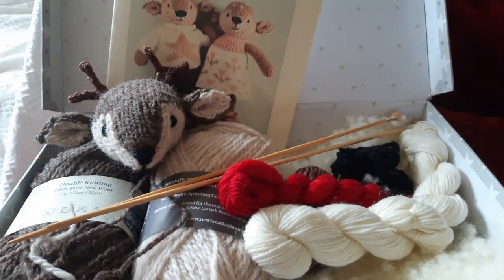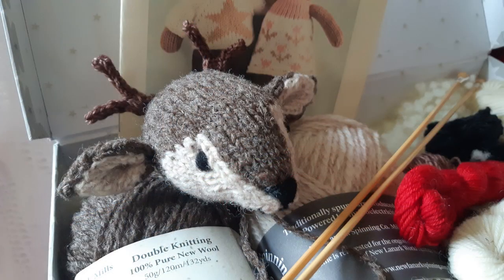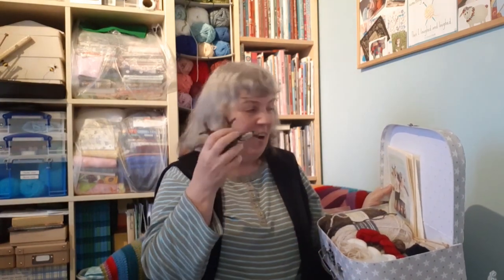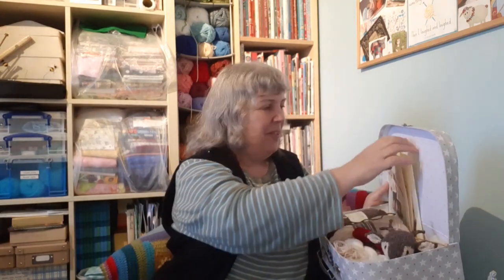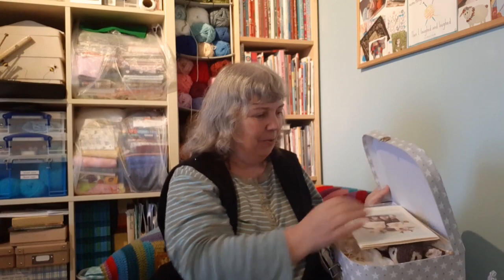started on it. So far I have got a reindeer's head. So I love it already. And I decided to do the complete head, add the eyes and things, because it's not really nice having the head sitting there without any eyes on. So I can't wait to finish him and make his Christmas jumper. So I'll definitely show you when that's all finished.